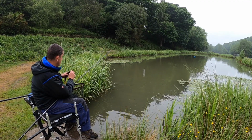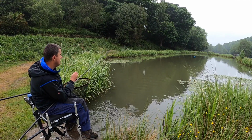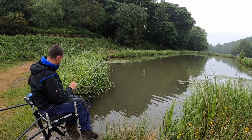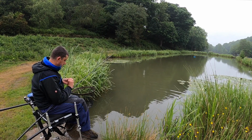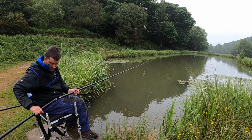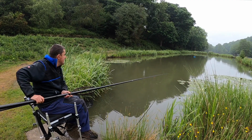Tell you what, so glad I came out for an hour. Might be chucking it down with rain, but it's just lovely to be here. Don't know whether there's any bigger fish in this lake or whether it's all them sort of nice sized Crucians and hybrids and roach, but I've got to be honest folks, if that's what it is, I'm more than happy.